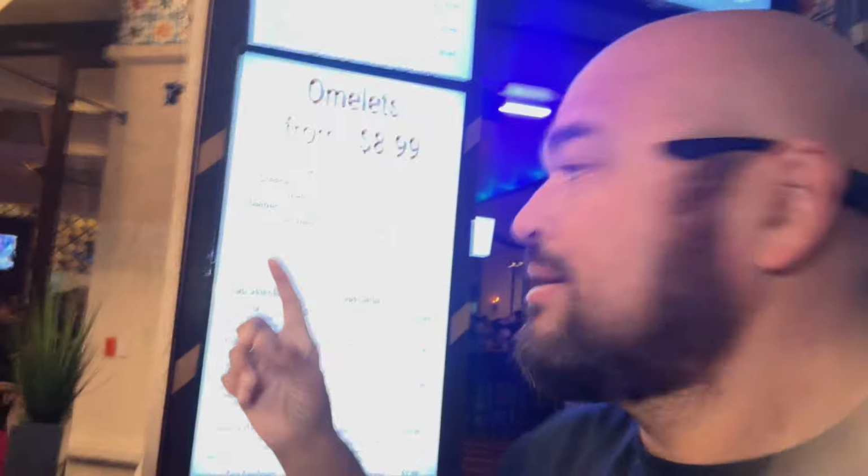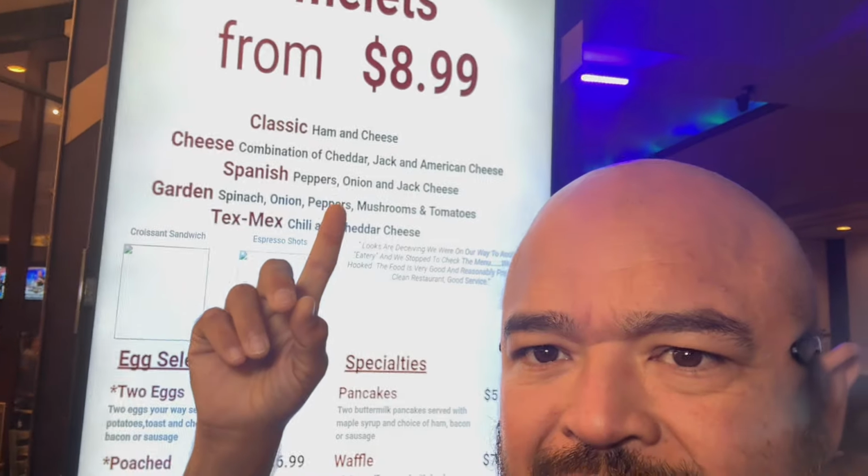menu, and they also have a breakfast special, a 2x special, which was potatoes, toast, eggs, and your choice of ham, bacon, or sausage, and it's also $5.99. But what they're mostly known for, from what I can tell, is their omelets, which start at $8.99. Okay, you can look at the menu here. Starting at $8.99, the omelets, and they have everything from just the classic cheese, spinach, garden, Tex-Mex. They also have different things like poached eggs, pancakes, waffles, French toast, salmon, biscuits and gravy, a whole bunch of different options.